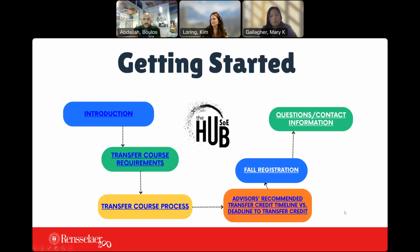So getting started, here are some of the things that you can expect for us to discuss and go over. We're going to talk about your transfer course requirements. We're going to talk a little bit about the transfer course process and how all of that works. We will go over what our recommendations are as advisors for all of you. We'll go over the transfer credit timeline versus any of the deadlines of when you need to get these credits transferred in by. We'll, of course, go over the fall registration process. And then, as I promised earlier, we'll also go over any sort of questions. We'll share all of our contact information, and we can move ahead from there.